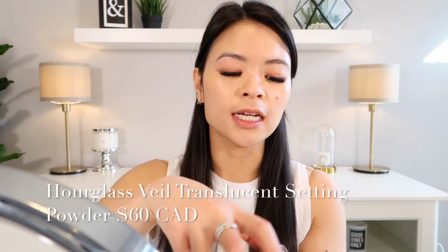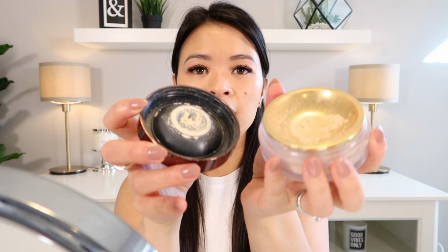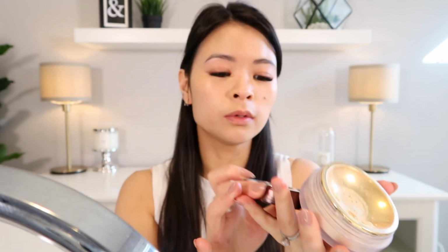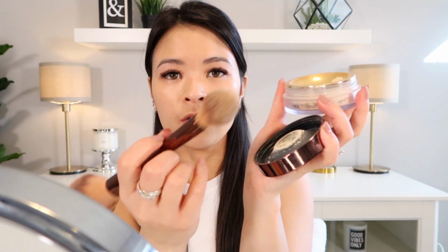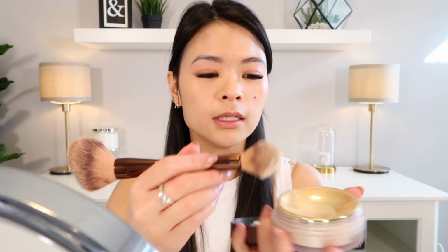And I'm just going to take a teeny tiny bit of this, so whatever's on here. It's a very finely milled powder, and it works really well. Even for my dry skin, I find that it doesn't really dry out my skin too much. I'm also going to take this fluffy brush and the small end. I'm going to tap a little bit, tap off extra, and I'll just gently pat down the areas that I had applied my NARS concealer.